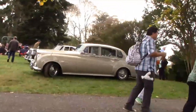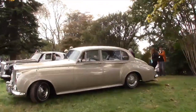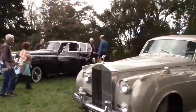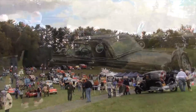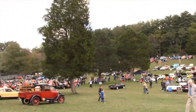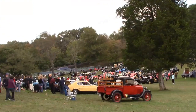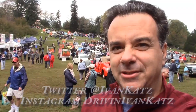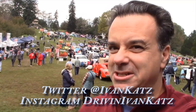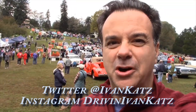And there you go. This is the last little section. Some Rolls Royces and I guess latecomers that came up here, and some T-Birds as well. Rockville classic car show. Great cars as far as the eye can see. And there you have it, the 2018 Rockville Car Show. Great classic cars here today of all varieties.